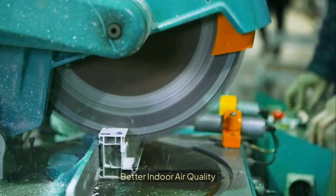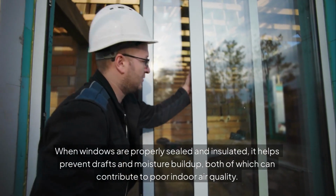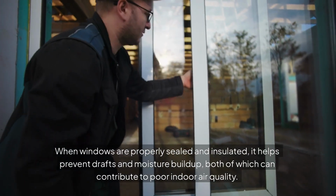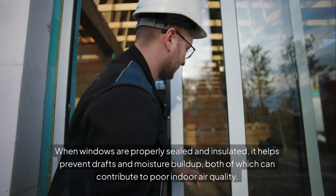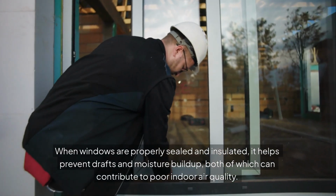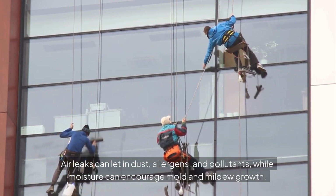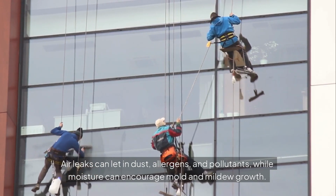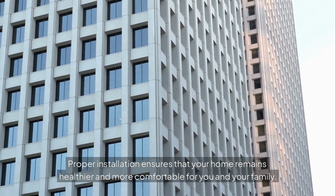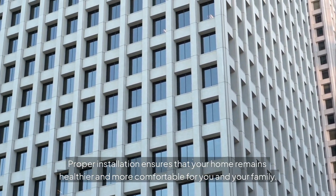Better indoor air quality. When windows are properly sealed and insulated, it helps prevent drafts and moisture buildup, both of which can contribute to poor indoor air quality. Air leaks can let in dust, allergens, and pollutants, while moisture can encourage mold and mildew growth. Proper installation ensures that your home remains healthier and more comfortable for you and your family.